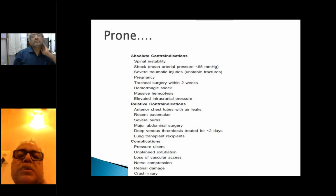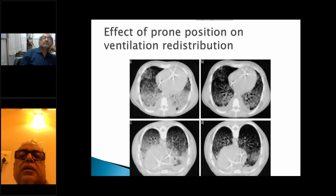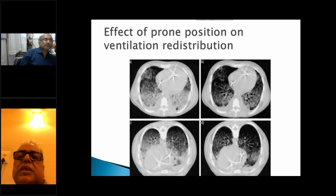So this is what you see, the distribution of gases changes in the prone positioning, and there is a redistribution of gases. As you know, ARDS is a posterior lung disease. Dorsal areas are affected. With prone positioning, you can see the recruitment has occurred. You can see better aeration of the lung even in the prone position.